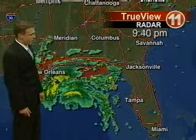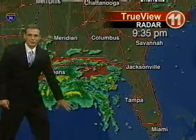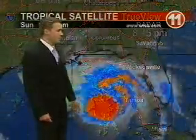And you can also pick out almost the center of circulation here. The radar only goes so far because of the range. We don't have radars in the ocean, unfortunately. So you can't see the backside of the storm, but still a pretty large storm with very strong winds.